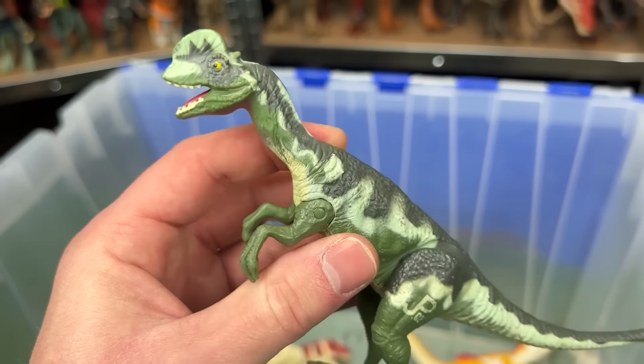This is the Spinosaurus. And this one is actually pretty special because it is in the Battle Damage edition. And you can see the battle damage right here on the side that you can open right up and press a button to spin around. Way in the back here, this Predator is another Indominus Rex, and this one is the Extreme Battle Damage Edition.